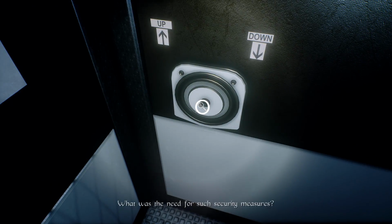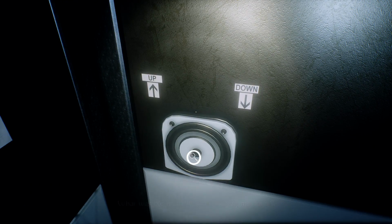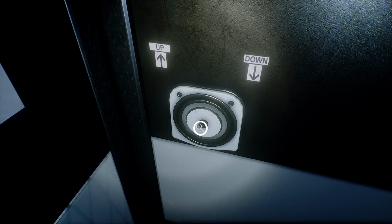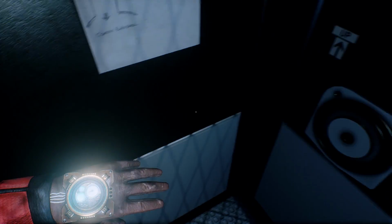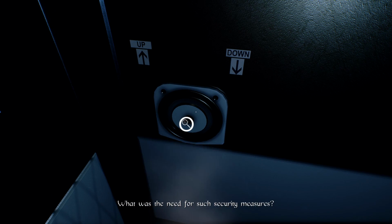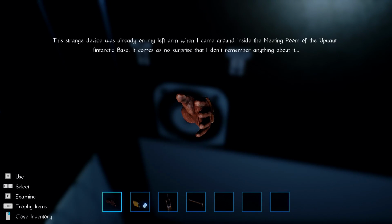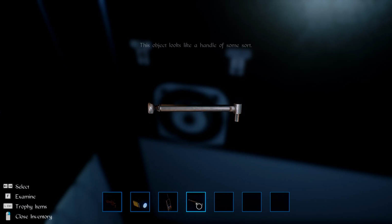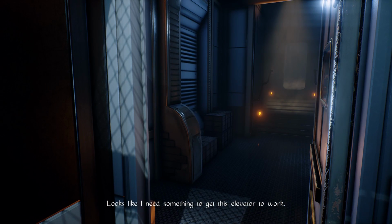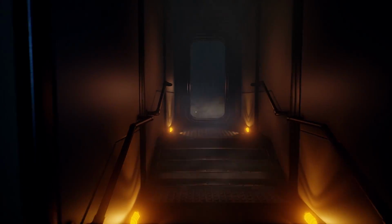Okay. What was the need for such security measures? Shut up. Looks like I need something to get this elevator to work. Are you serious? You have a handle, bro. Hold on. What is this? What the fuck was that? What? Yeah. Unless it's not for this place? Looks like I need something to get this elevator to work. Am I bugging though? Excuse you? Thought the handle was for that.